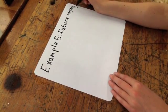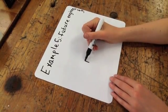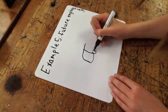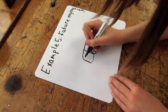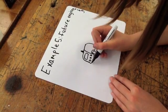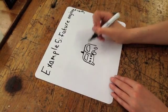Future engineering. There are many ideas of how we could use engineering to help us in the future. One of the main ones for this is self-driving cars, which some people are expecting to be here by 2020. They will only be able to drive on specific roads, and they will still have manual controls, but it's still a step forward for engineering.